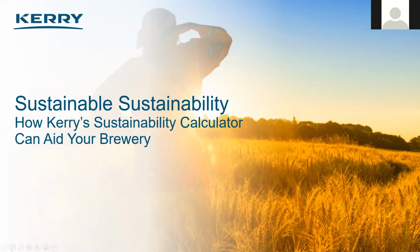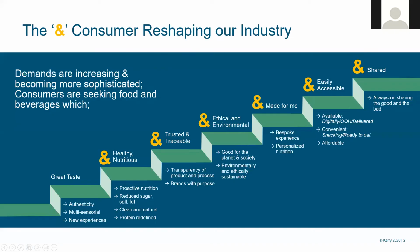Thanks, Dan. Whenever we talk about sustainability at Kerry, whether it's making sure that your packaging is recyclable or sustainably sourcing ingredients, in previous years it was a really nice-to-have product differentiator. But now what we're seeing in terms of responses from consumers and growing launches in the marketplace, it's really a must-have for consumers.